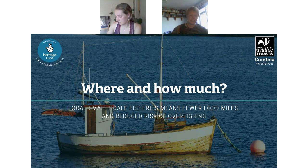The scale of the fishing is also really important. Small scale fisheries means that you're taking fewer fish and you're selling them for a better price. And overall, you need to have much less impact on the whole marine ecosystem in order to support your business, feed everyone, etc. So it's much easier to keep your fishing down at a sustainable level where the populations can replenish and you're not damaging the ecosystems.